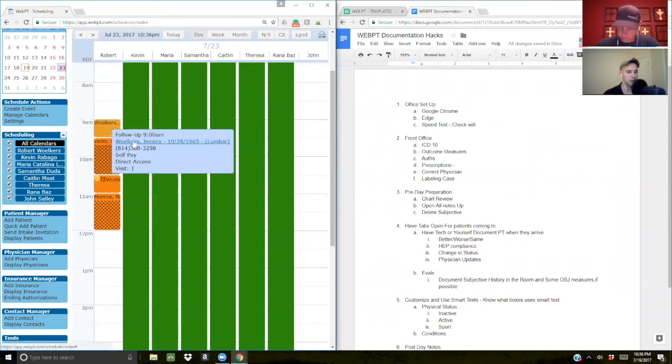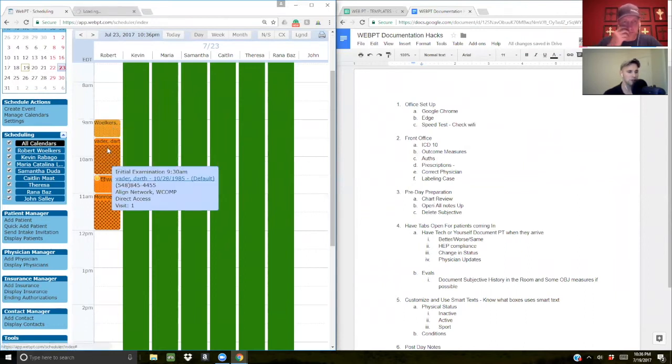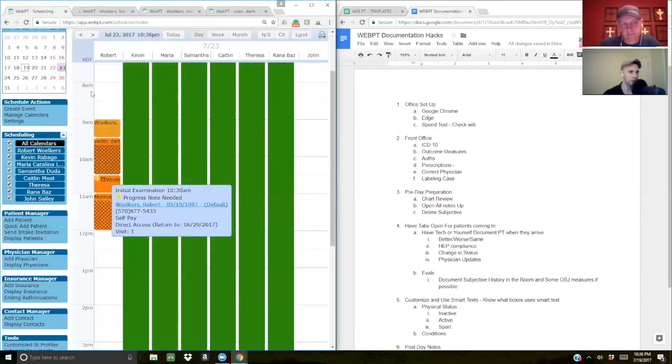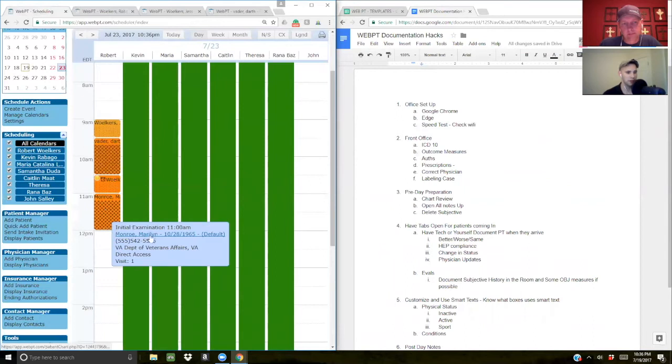Now, you don't have to keep all the tabs open. What I do is hold down Control on the keyboard, hover over the name, and left click on my mouse, and it opens up new tabs up top. If I didn't do Control, this is what would happen: I click back to schedule, now I have to load the next patient, now I click here.